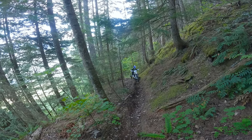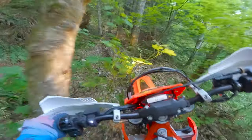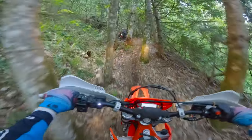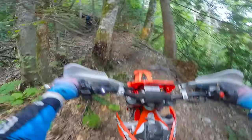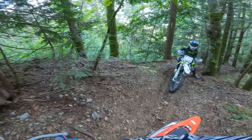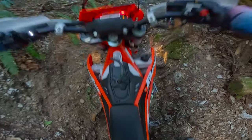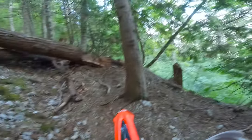Wow, dude. Holy. At this point, I'm just a little mind blown by the vastness of these mountains. And then I come upon this route and I'm like, I'm not sure. This is where it's into the double black. This is ridiculous. Oh my God.